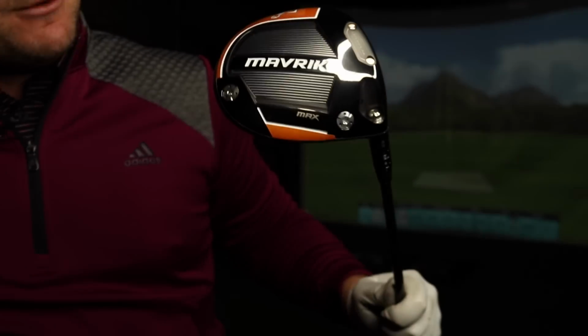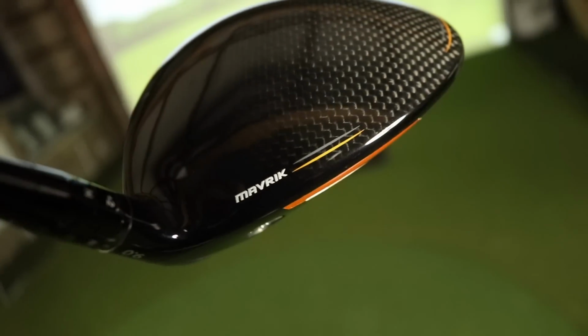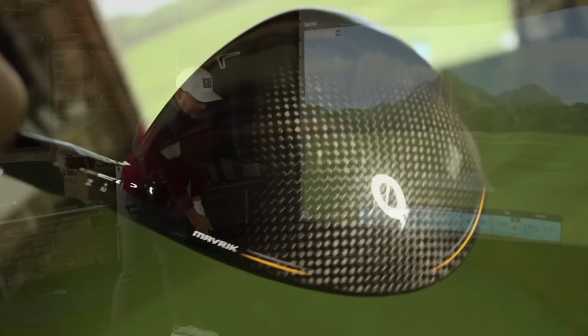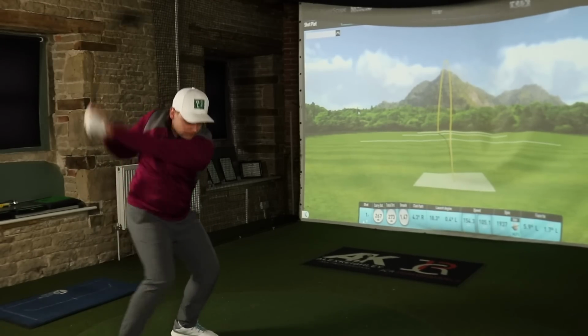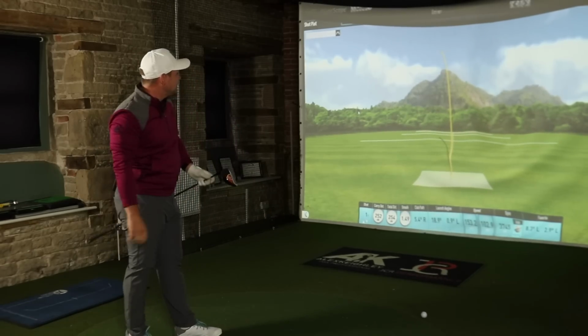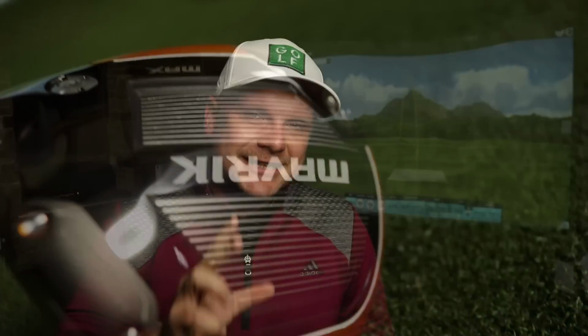So this is the Callaway Mavrik Max. It is a huge looking driver, which for me fills you with confidence, but it still provides you with that not ridiculously high spin. If you're wanting a forgiving driver, but you don't necessarily need to smash your spin rate up, as you'll see with that strike, oh, it's let me down a little bit actually. It generally for me in testing did sound incredibly well.